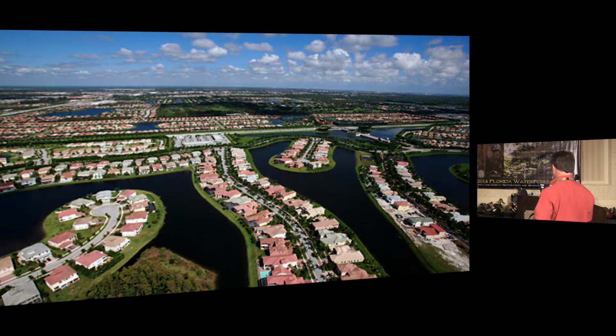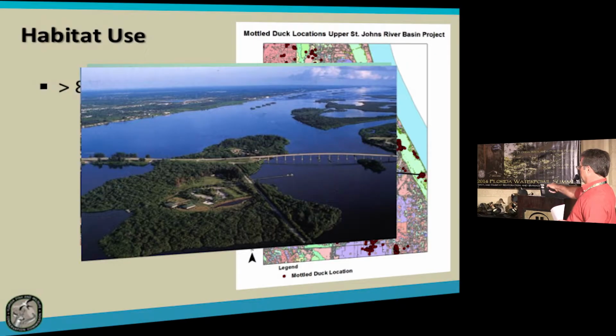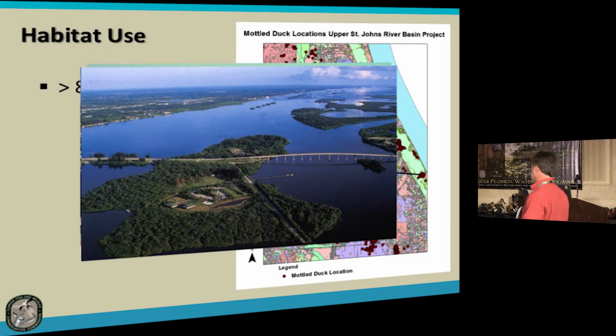When they went to the lagoon, again, shallow water habitats along the shorelines, along spoil islands, natural islands. And here's one of those mosquito impoundments that was talked about, Merritt Island talk this morning. They use these habitats quite a bit as well. These are impounded areas, again, to control the salt marsh mosquitoes, and they would use those kinds of habitats.